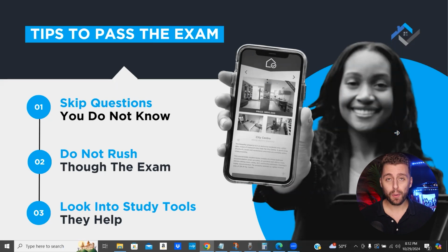Now, you might be wondering, how can I actually pass this exam? You've probably heard that a lot of people do fail the exam the first time around, and we want to avoid that if possible. So here are the tips that I would take if I was taking my exam over again, and some of the things that I wish I knew.